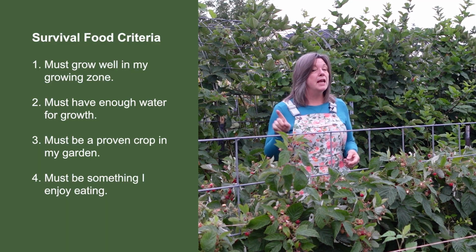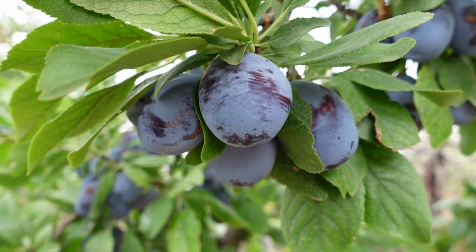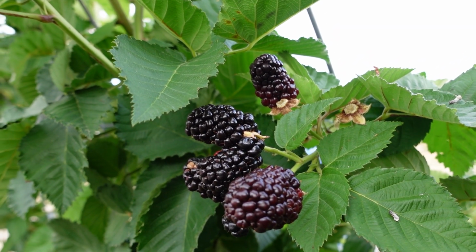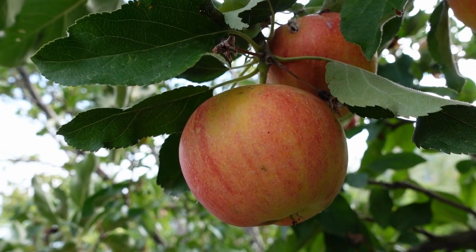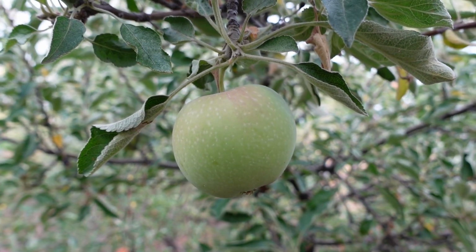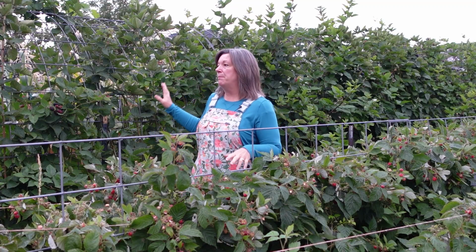Now, before I get into those 10 annual crops, I want to mention my perennials, because my perennials are actually more important to me than my annual crops. The perennials are plants like fruit trees and berry bushes and grapevines, things that you plant once and they grow back year after year and they mature. So once that apple tree is mature, it needs a lot less water and it can produce even when the situation is harsher. I've got all my berries here, my raspberries and my blackberries.